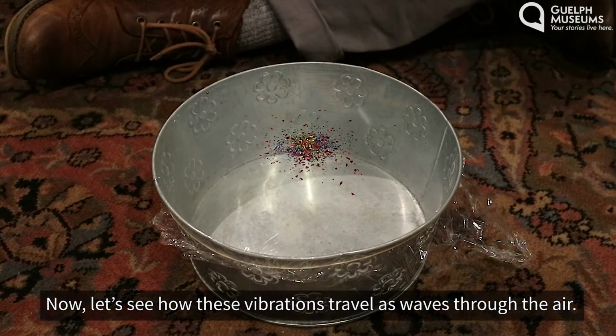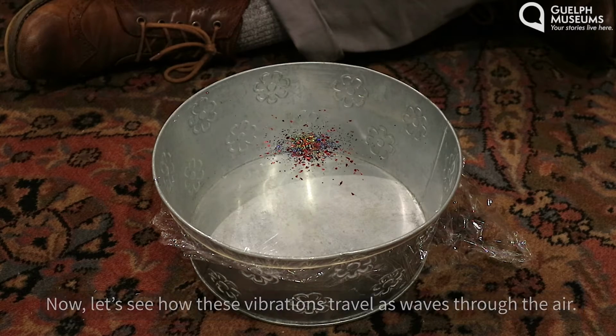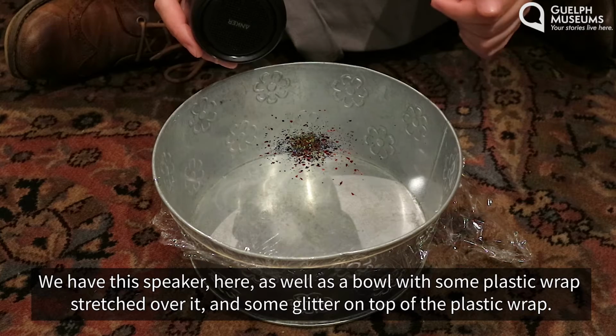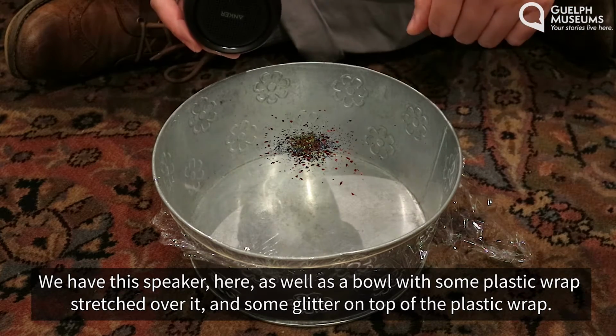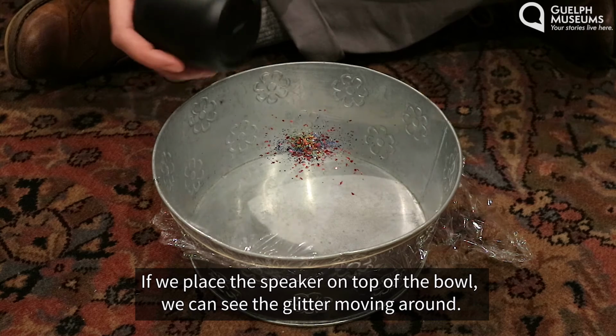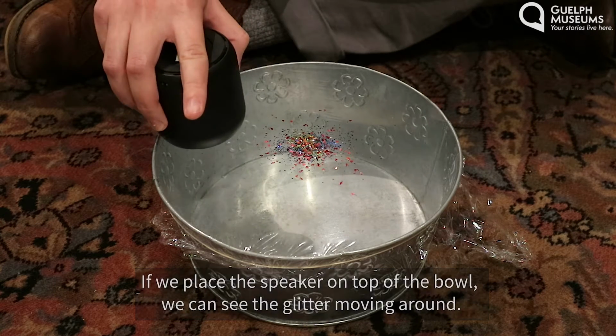Now let's see how these vibrations travel as waves through the air. We have this speaker here, as well as a bowl with some plastic wrap stretched over it and some glitter on top of the plastic wrap. If we place the speaker on top of the bowl, we can see the glitter moving around.